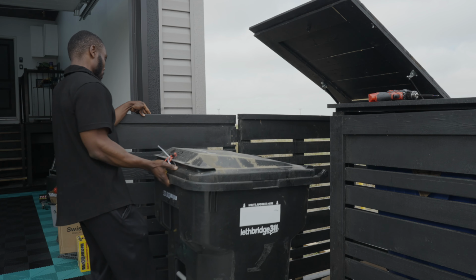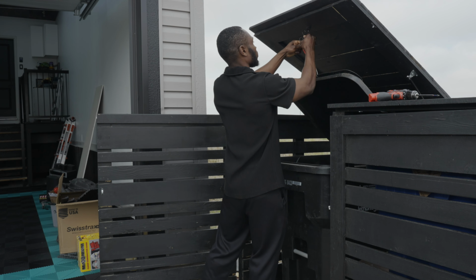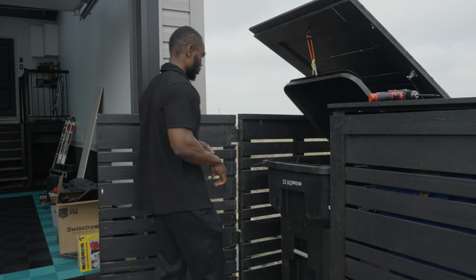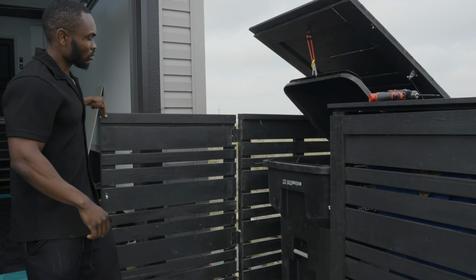Now, one final convenience feature we added was bungee cords. We used the bungee cords to attach the lip of the bin to the lid of the enclosure for easy access.